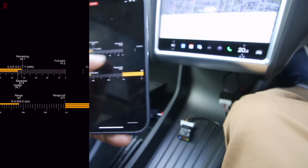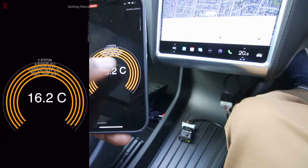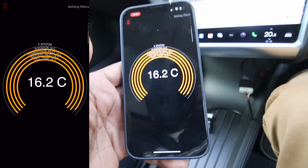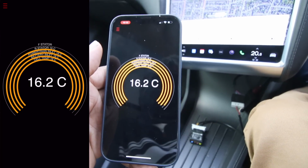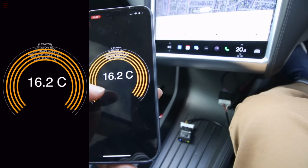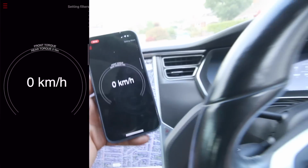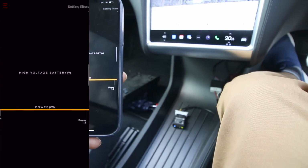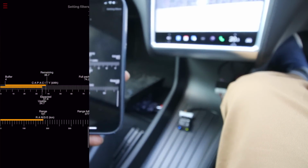There is just loads and loads of different settings here. I could go on and bore you for hours if you really wanted me to, but it's an essential app if you want to see some of the parameters that your car is giving out, particularly if you're driving, so you can have this up on a dashboard while you're driving, and you'll be able to see exactly what the car is doing and what it's actually using.